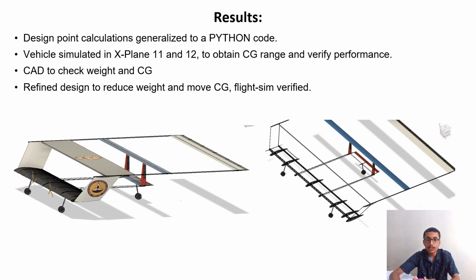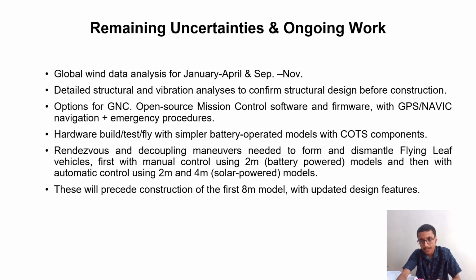We did validate against various sources, including existing high-altitude long-endurance vehicles. Lifting sheet makes our overall wing loading very low, so that the speed and the lift coefficient are very low. So hence, there is no need for very high aspect ratio. Our structural weight estimation was validated against what the HALE vehicles achieve routinely. We are addressing the remaining design uncertainties now.